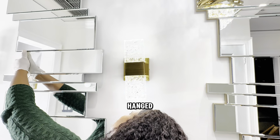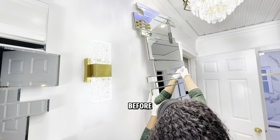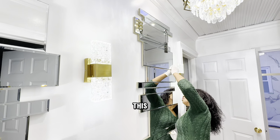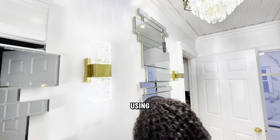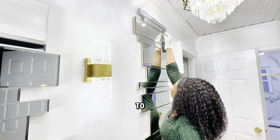This mirror can be hung vertically or horizontally depending on where you want to put it. One amazing thing about the hooks I showed before is that they can carry up to 20 pounds or 40 pounds. So you just have to choose which one you want. And this mirror is not up to 20 pounds. I always feel confident in using them. In as much as I trust the hooks, I was still making sure the mirror is hung right to prevent any accident.